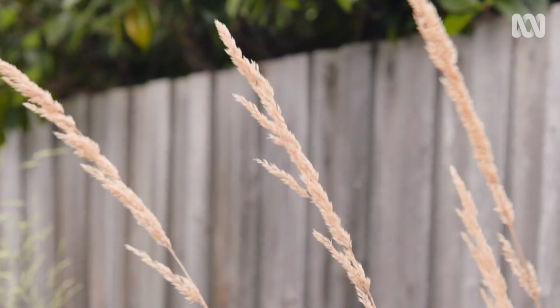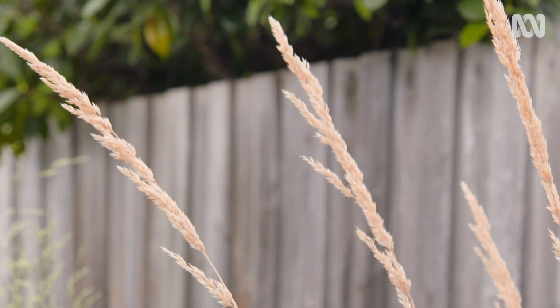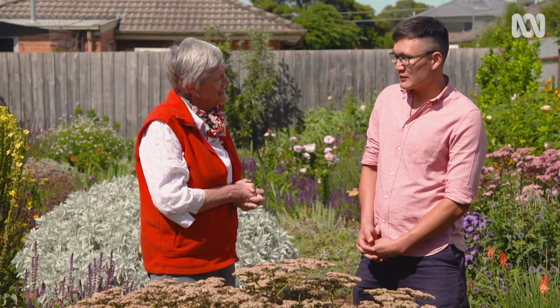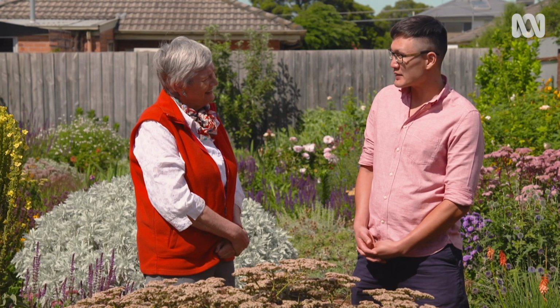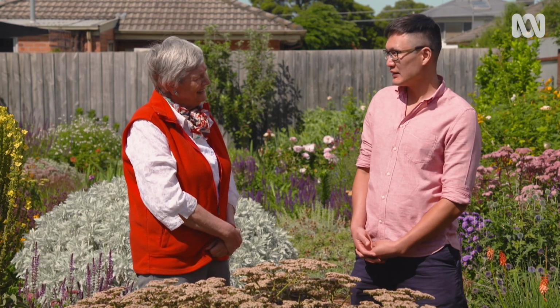I've noticed that most of your plants are very drought tolerant. Do you have to water a lot? Yeah, drought tolerant doesn't mean no water. It does need a little bit of water. I water it probably about once a month and during summer only.